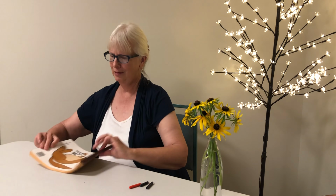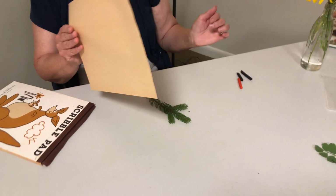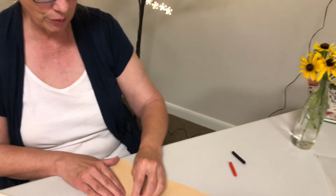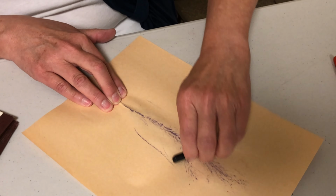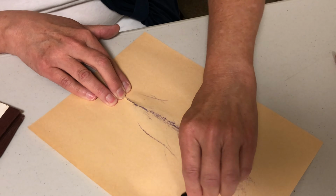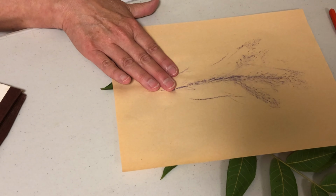Another way you can preserve your treasures is to get some newsprint, a little lightweight paper for drawing, and place your leaf or branches underneath, and take a crayon with no wrapper on it. And just rub over the leaf or the branch. It helps to go in one direction, and you get kind of a neat design. This one, if we turn it over, it's got more lumps and bumps on this side. So let's try one of these leaves.